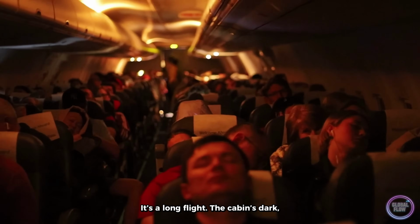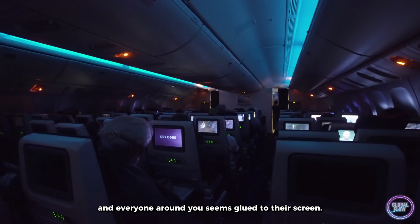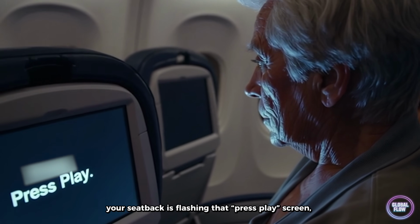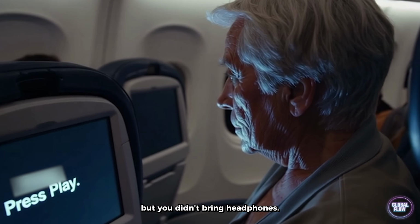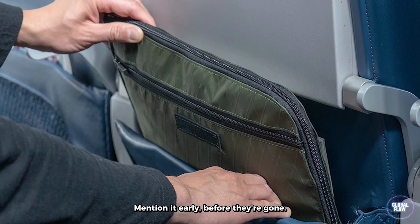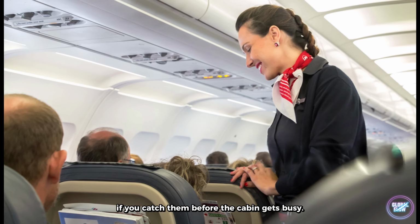It's a long flight. The cabin's dark, the engine's humming, and everyone around you seems glued to their screen. Meanwhile, your seatback is flashing that press play screen, but you didn't bring headphones. No headphones in your seat pocket? Mention it early, before they're gone. Most crews are happy to help if you catch them before the cabin gets busy.